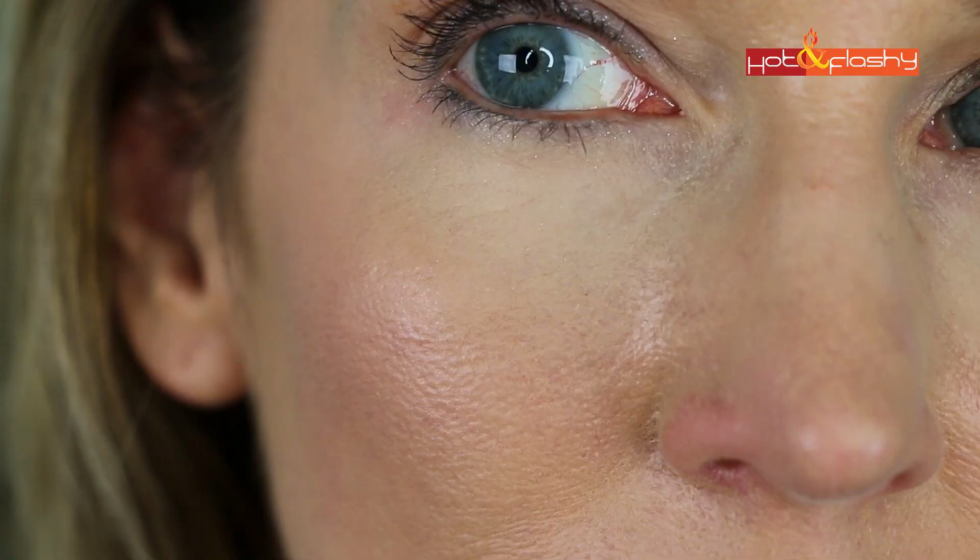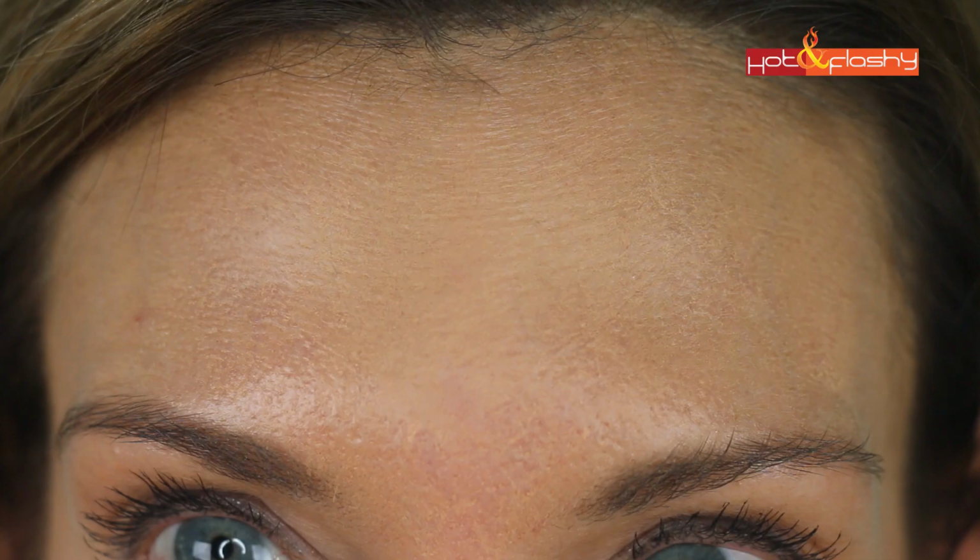Then at the 10-hour check-in, it was just not good. I don't know if it was those primers or if it's just fuller coverage. It doesn't look as good. It was accentuating the texture. It was also sliding around all over the place. It had gathered like at the side of my nose. It was like striped on my forehead.